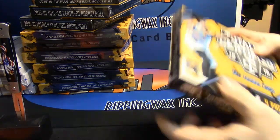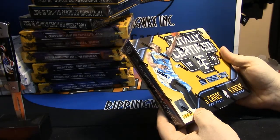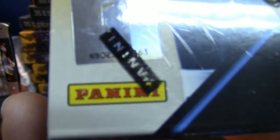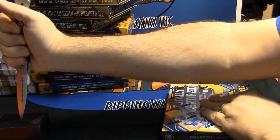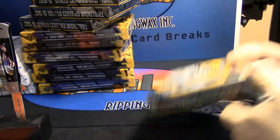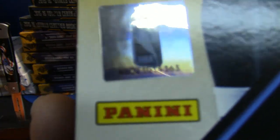Alright, doing another box of TCert for Juventus. We're doing the one that's kind of covered up. It's 63 on the back end of it, so that's the only one that's like that. Yeah, if we want to, we can double check it after the thing comes off so we can see it.